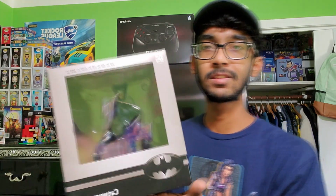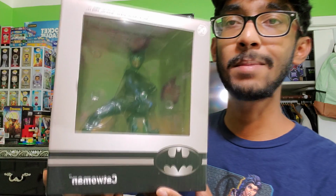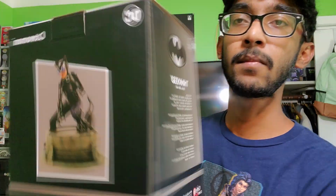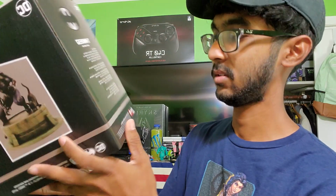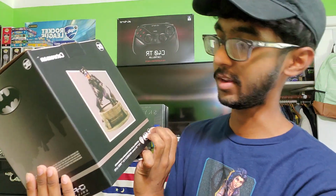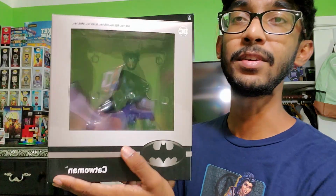This was on clearance for $11. I'm like, holy crap, that's like a fantastic deal. It's a Batman Catwoman figure from, what's the dude's name? I forget the dude's name that created that art style, but yeah, so this was $11.